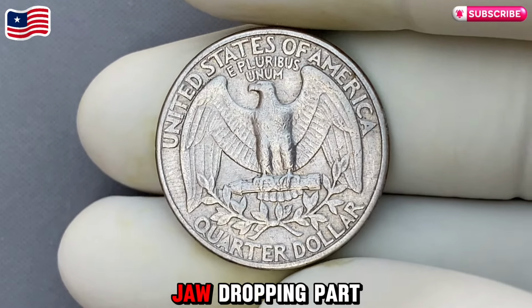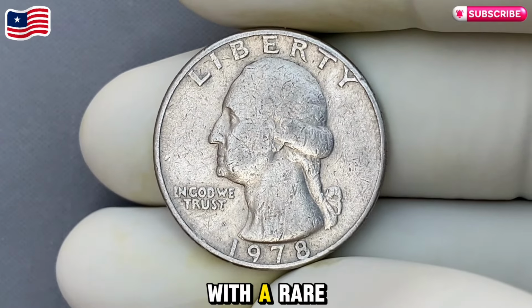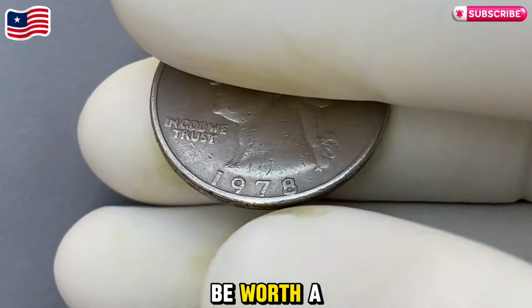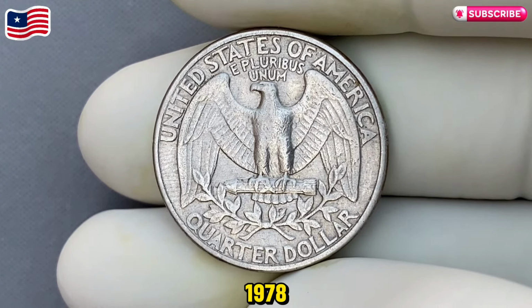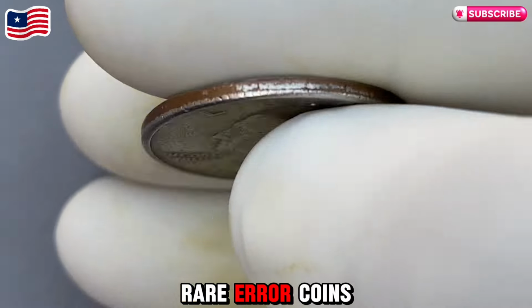And here's the jaw-dropping part: if you happen to own a flawless 1978 quarter with a rare minting error like a perfect double die or a major off-center strike, that coin can be worth a staggering $76,000. Yes, you heard that right, $76,000 for a single quarter from 1978. That kind of value is mind-blowing and shows just how special these rare error coins can be.